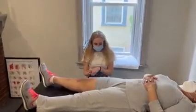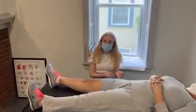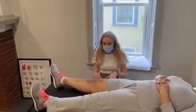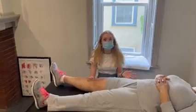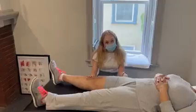We will use a clinical progression of manual techniques and exercise to promote long-term mobility increases. I usually have my patients start with a warm-up. I prefer an active warm-up like the bike or a treadmill, but if the knee is still very painful, we'll start with something like heat.